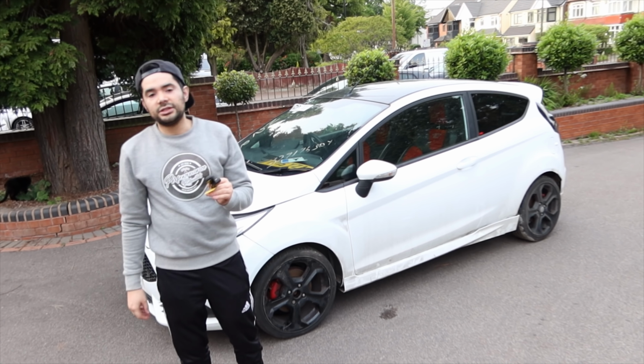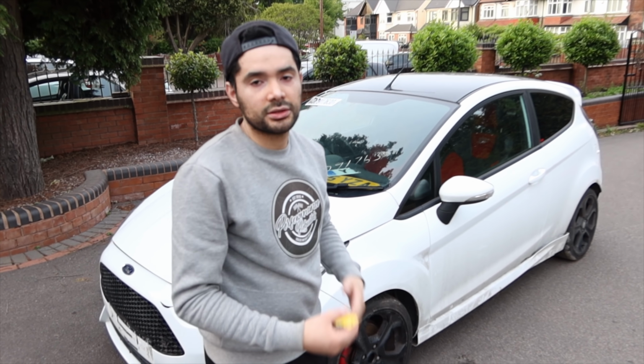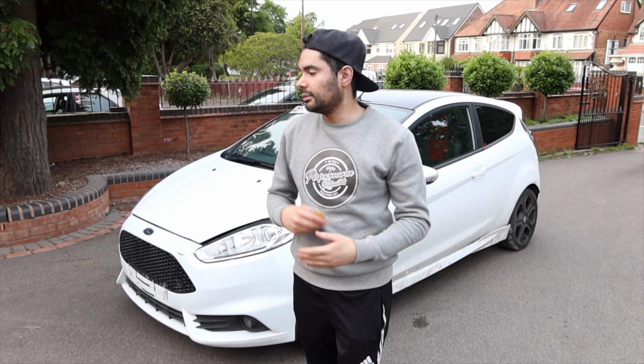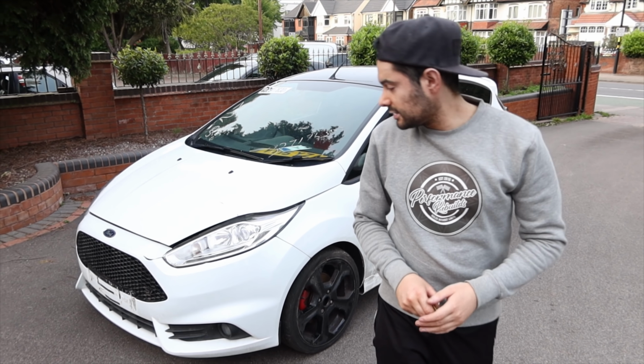So yeah guys, the first thing we need to do on this Fiesta is get these keys coded to the car. So once we've got it coded, we can start the car, move it around as well. Because right now we don't know if we've got any mechanical issues with the car. The only way we're going to find out is once we've got the keys coded and we can start the car. So yeah guys, that's our budget build.